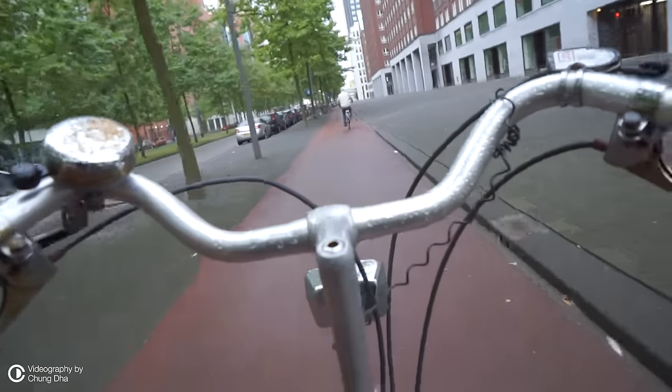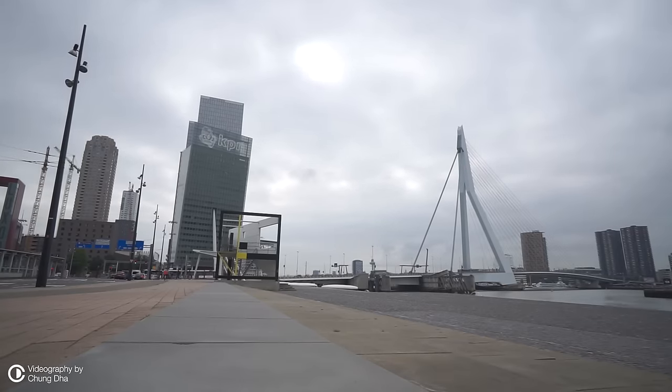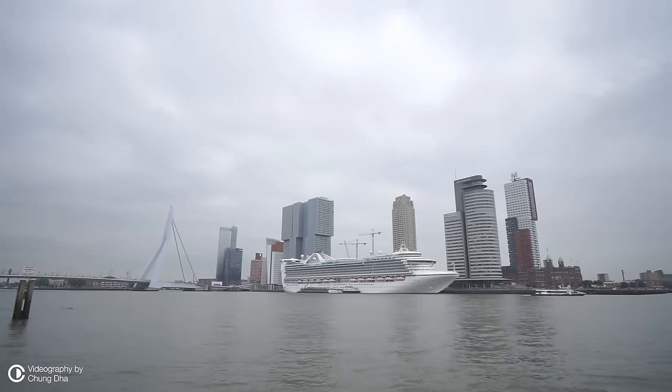So we are leaving quite early this morning. We're going to Amsterdam IBC. I'm right now at Rotterdam Central and I'm going to take a train to Schiphol and transfer over there to Amsterdam Rai.